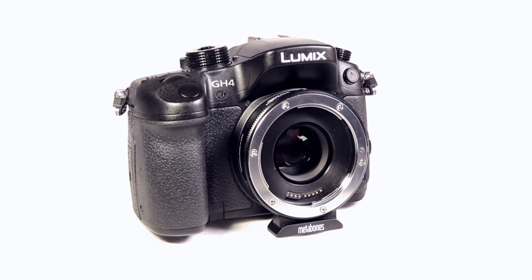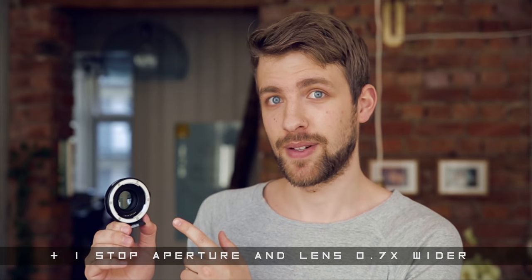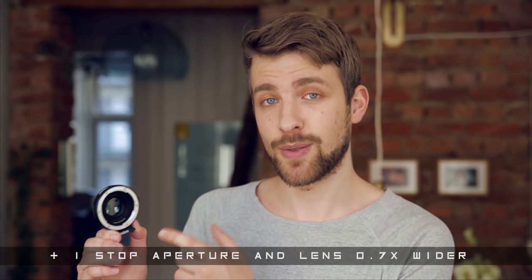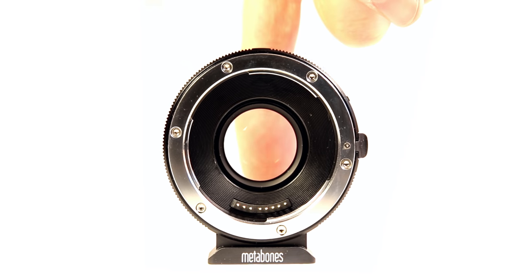But it's not just an adapter. Inside here is a special lens that increases your lens's maximum aperture by one stop. And also, it makes your lenses wider by 0.7. That means it doesn't only give you more light, but also decreases the cropping inside the camera. I will talk more about that later in the video.